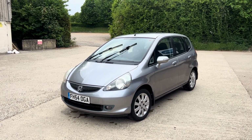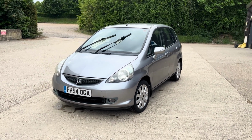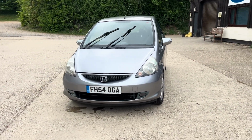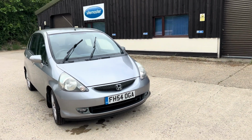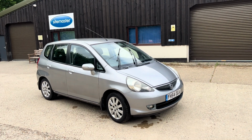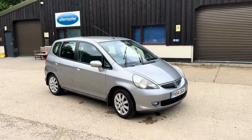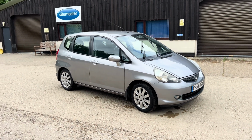We quite like Honda Jazzes. We look after a few for local people here in our garage, and all of them are very loyal, and they keep them and they say good things about them. And from a garage point of view, they keep getting serviced and they keep going. So I think this is the reason why the Jazz makes such a popular used car.